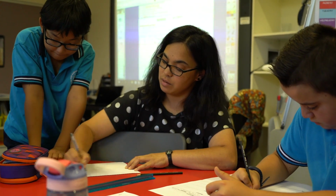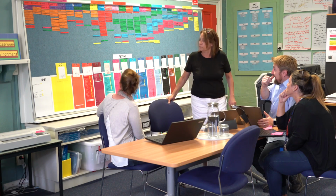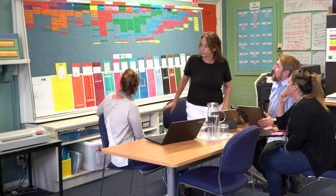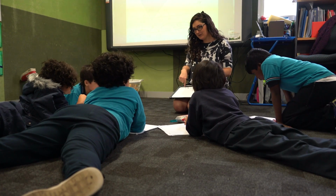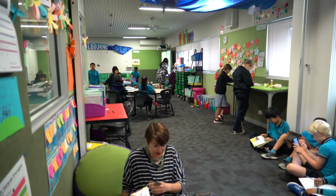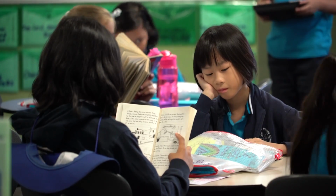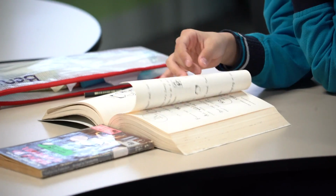RTI and the PLC process really enable us to make sure that the student is at the centre of our focus. So whatever we do, it's always with the students' learning in mind. And it gives us that whole collective ability to come together through timetabling and through our professional development to really have an impact on the student learning.